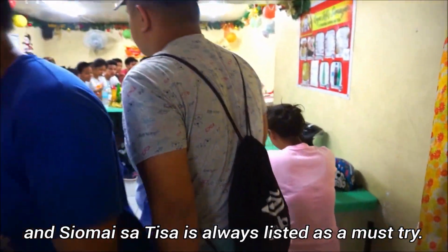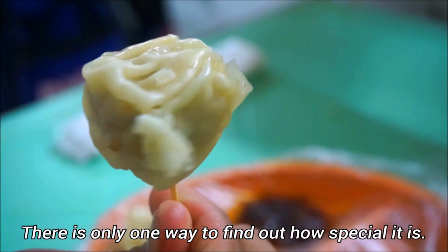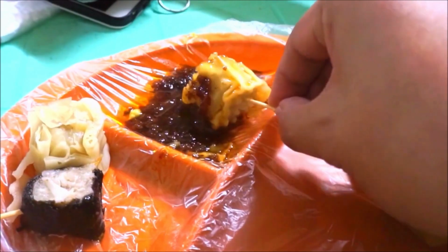Kamusta ang siomai sa Tisa. First impression ko, mukha naman siyang ordinaryong siomai lang. There's only one way to find out how special it is.